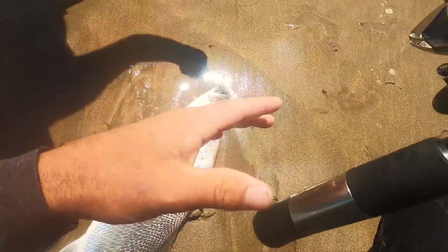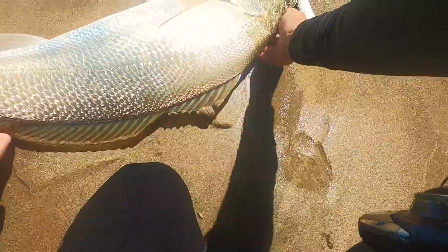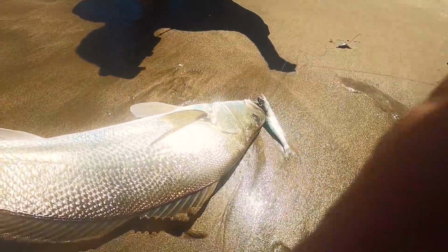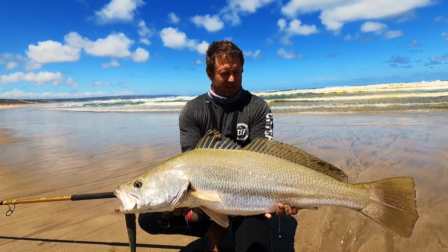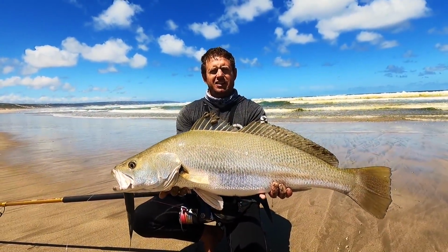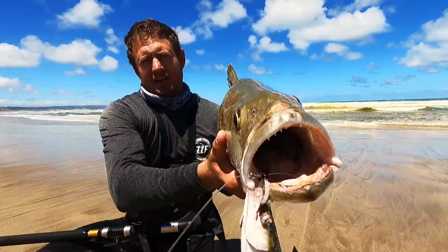I don't want to waste too much time with the fish. Stefan, do you have a tag yet? Okay, you're not going to take this one, so I don't want to keep it out of the water for too long. So it's just on the wet sand here. The cob is probably, I don't know, 6 kilos, Stefan? Maybe 5-6 kilos. Keep the live mullet there.